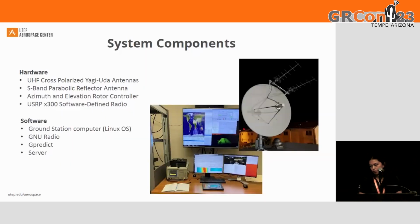I'll go over the components of our system. The hardware components, of course, are antennas. You can see in the picture there, we use 2 cross-polarized UHF Yagi-Uda antennas for our UHF communication, and they're mounted on our S-band dish. To move those antennas, we have an azimuth and an elevation rotor controller, and we mounted the antennas on top of each other so that we simplified the number of rotors that we needed. Also, as part of our hardware, we are using the USRP X300 software-defined radio.